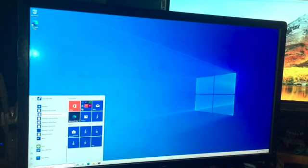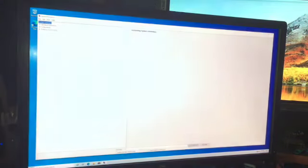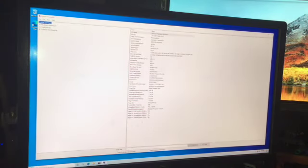The classic Windows Media Player. I personally prefer that program. It works quite well. And honestly, there are all the details of the system.